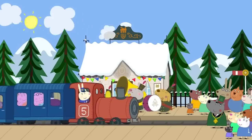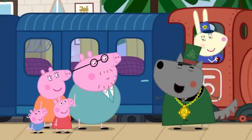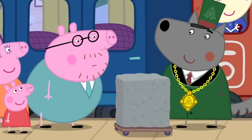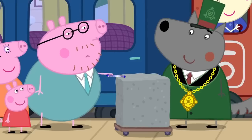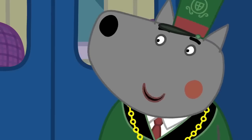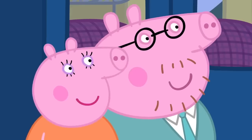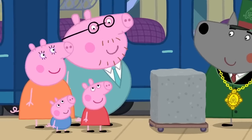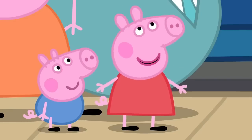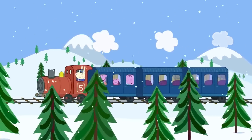Peppa and her family have arrived at the end of their long train journey. We are honored to have your visit, Mr. Pig. Thank you. Here is the concrete for you to test. Daddy Pig is an expert at concrete. Very good. I hope the trying journey wasn't too long and tiring. No, it was lovely. What do we do now? My job is done. So we can take the train back home. Oh, goody! We get to sleep on the train again. Peppa loves long train journeys. Everyone loves long train journeys.